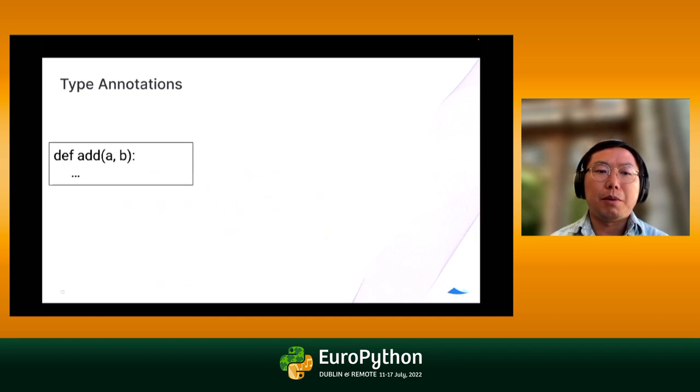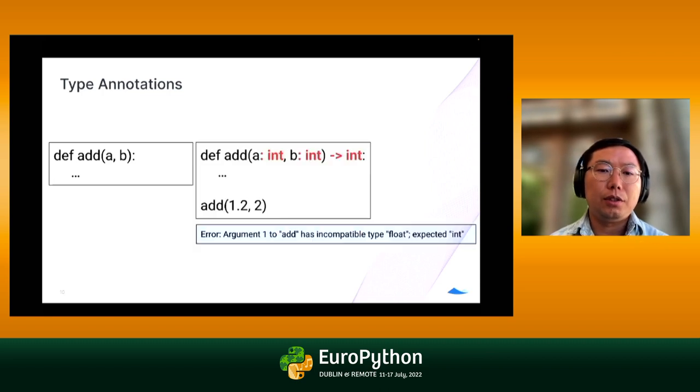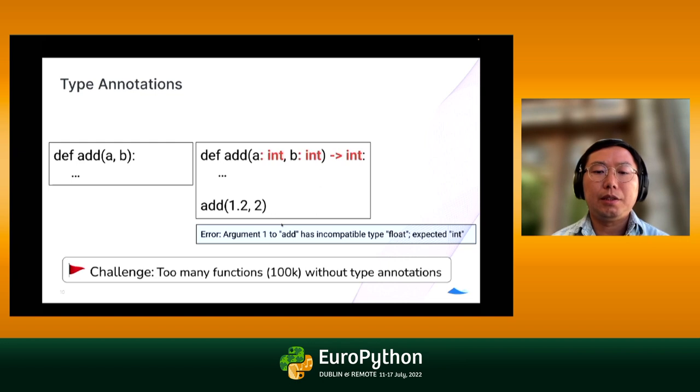But in order to get MyPy working, we would need to add type annotations. For each function definition, we would need to add the annotation for each parameter and return. This is work that looks simple, but in a large codebase it's challenging, because in our codebase there are more than 100,000 functions that need type annotations, and if we had to manually annotate each one, it would take forever to finish. So that's also challenging.